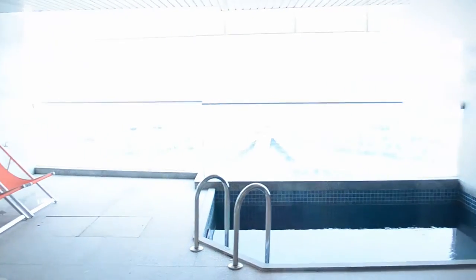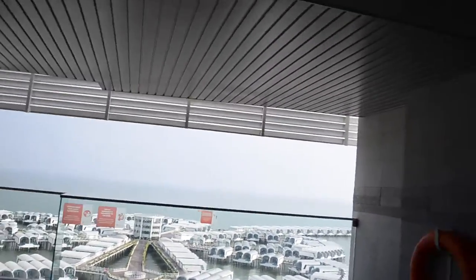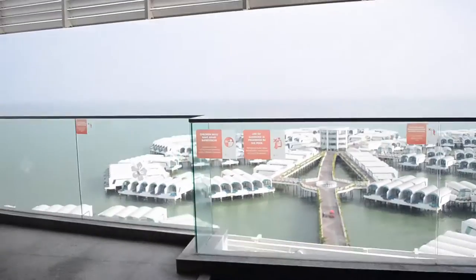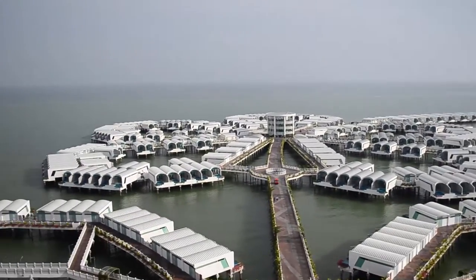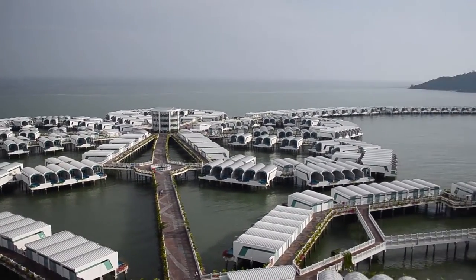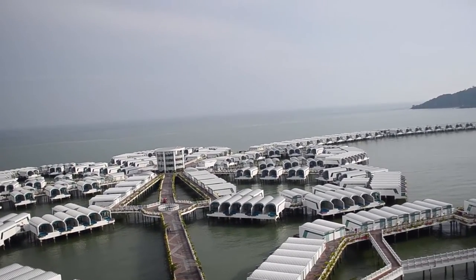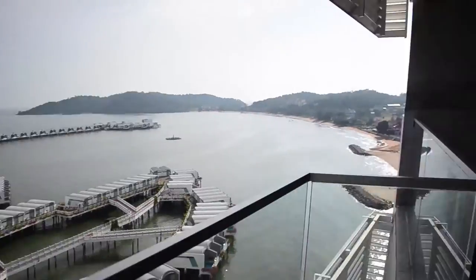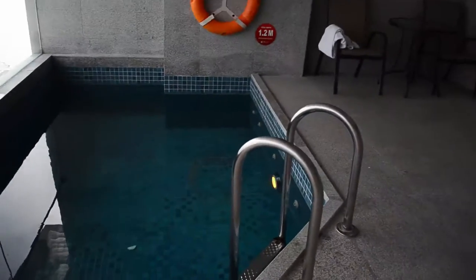So this is where everything comes to life. Technically, this is our private little swimming pool. As you can see, it's nice, it's wonderful, it's beautiful. We're living in this hotel. I forgot what it's called. I'll put the hotel information link down below if you want to check it out. It's in Port Dickson. I think it's called Lexus Hibiscus. This is my private little swimming pool. It's very cold, so I'm not going in.